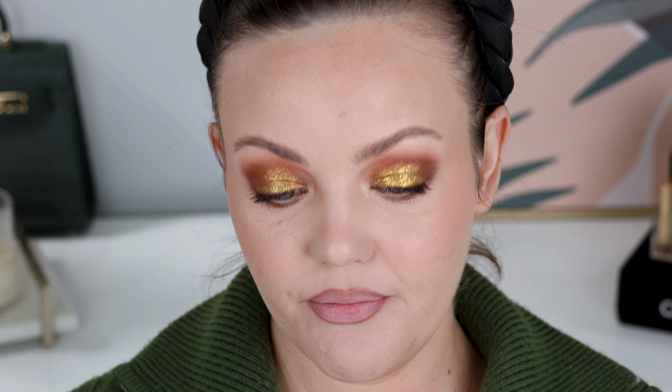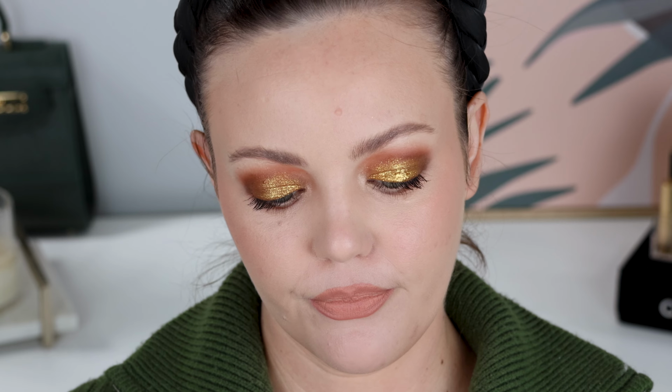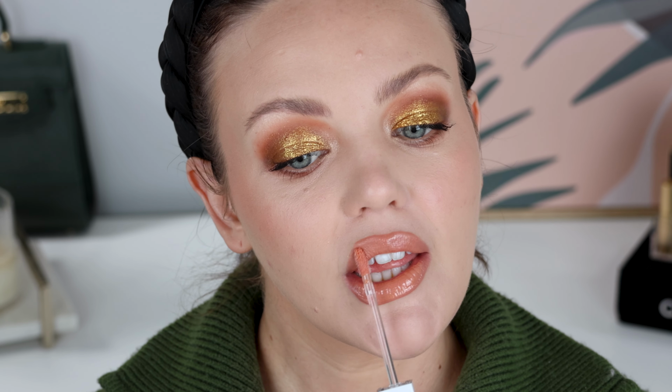Okay, this is the Mario lipstick in Sierra. Actually, that's quite nice, isn't it? I like that. And then I'm going to go into the Mario Lip Gloss in Golden Nude. All right, let me go do my hair and then we'll zoom out and see the finished look, so just a jiffy.